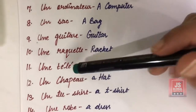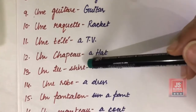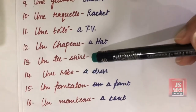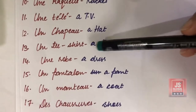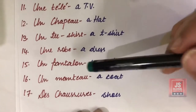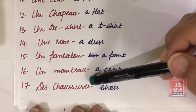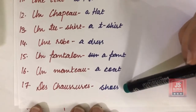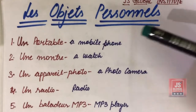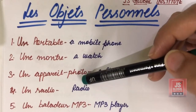Next is un chapeau, which is a hat. Un t-shirt, which is a t-shirt. Une robe, which is dress. Un pantalon, which is a pant. Un manteau, which is a coat. Des chaussures, which is shoes. Right? Now, I am going to repeat the pronunciation of all the words and then I will move on.